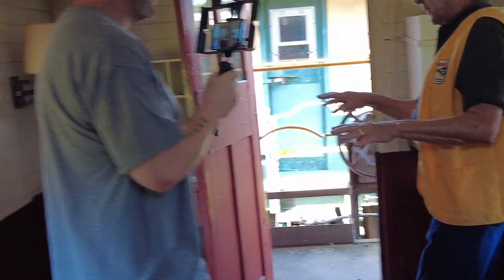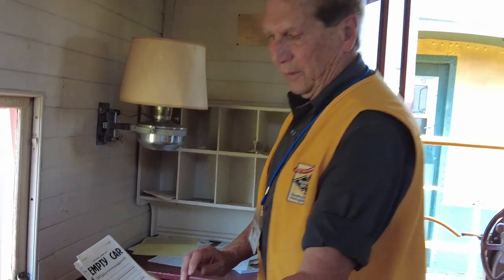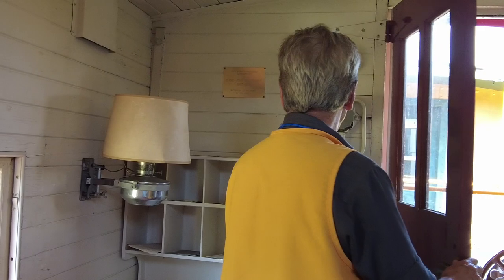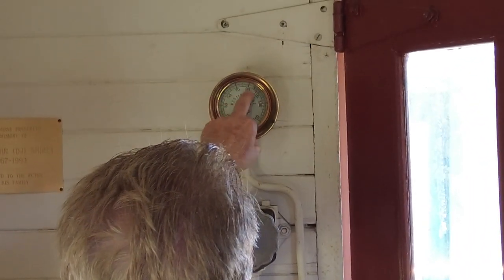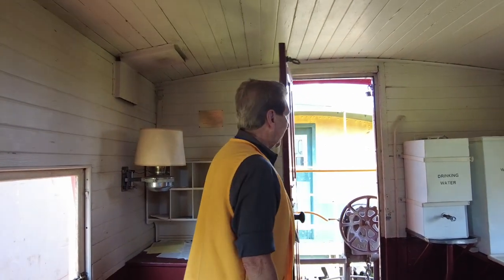Over here was where the conductor sat. This was his office. He would fill out a waybill card for each and every car that he had in his consist. He would also fill out cards for an empty car and a bad order car, and a couple of other things. But his really important job was to keep an eye on the air pressure in the rear car, and it should be between 70 and 90. If it went below that, he had to find out why, probably because of a hose coming apart. Or if it went above that, he had to find out why it was too high.